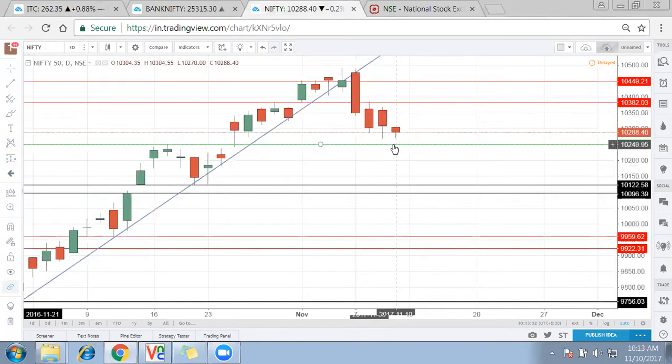Now we need to go out and see whether Nifty can be provided support from Bank Nifty or not, because if Bank Nifty corrects, then these levels of 10,250 can be easily ruled out, and then it can go down towards the 10,130 or 10,150 range. So ideally, let's go and see whether Bank Nifty is providing support or not.